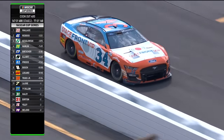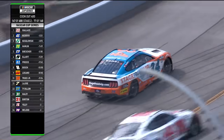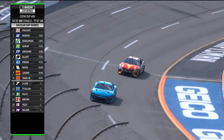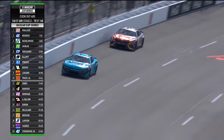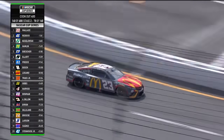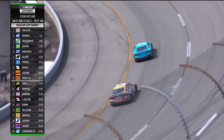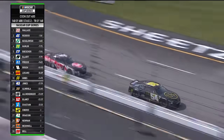Martin Truex Jr. on this strategy, as is Daniel Suarez. Truex Jr. is running 10th, and Suarez running 19th. And we heard that radio by Harvick. I'll be honest, you know, the stop was a little slower. It was 1 second off. But some of it is just what we're talking about, being on different strategies. The 11 of Denny Hamlin and the 4 of Kevin Harvick ran a little bit longer.